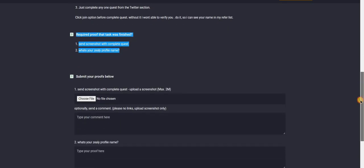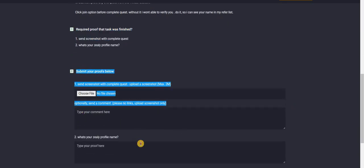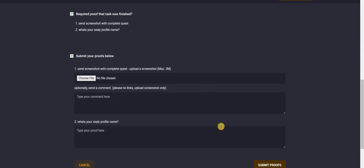3. Complete the task. Follow the steps, ensuring accuracy. 4. Submit proof. Double-check your work before submitting. Provide the proof requested by the employer, such as screenshots, links, or codes.